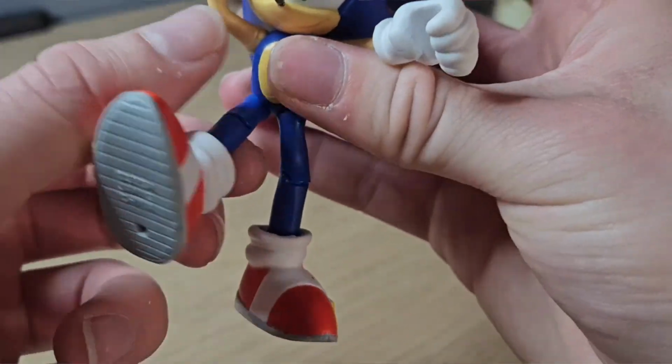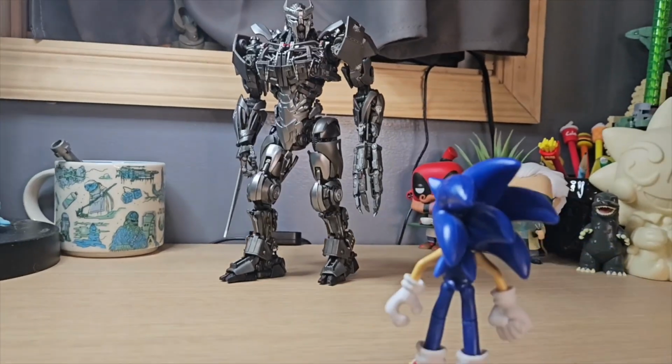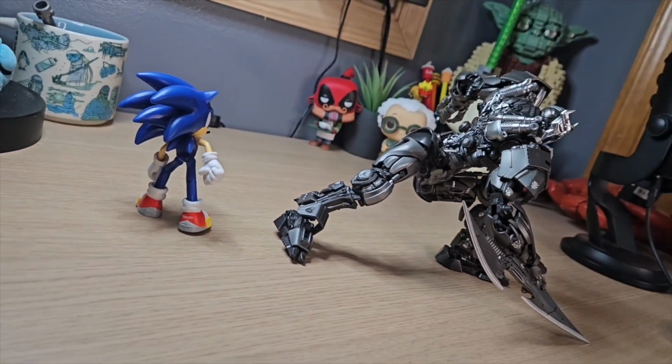The legs can move forward, can move back, can move out. Bend at the knee, as well as a swivel. I don't get why they couldn't do this at the elbow, whatever. And a ball joint at the foot, so you can have an easier time standing him compared to just a swivel. Not as good as Tomy's classic ultimate, whatever it's called, figure.